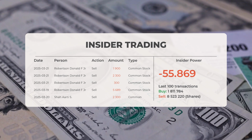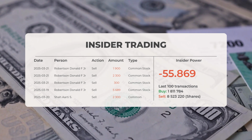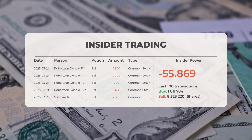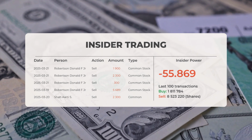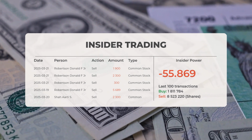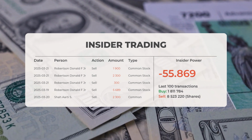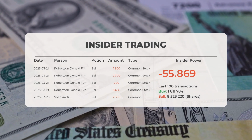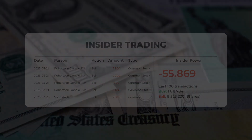Based on the 100 most recent insider trades, we've calculated the insider power to be negative with a ratio of negative 55.869. Overall, insiders purchased 1,811,784 shares and sold 8,523,220 shares in the last 100 trades.